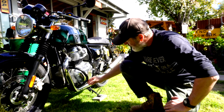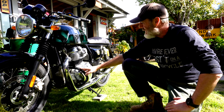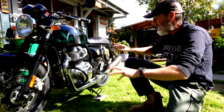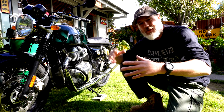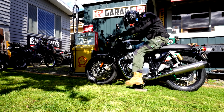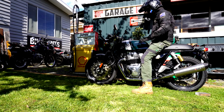And also these crash bars, Royal Enfield crash bars, they don't come with it either. So it's just that and the pipes. The rest of it is what you get. Now, we'll talk about that. Let's just get on this bike and ride it. Then I'm going to talk with Noel about accessories and all that kind of stuff. Rightio, guys, I am excited. Let's get out on the road, start her up.